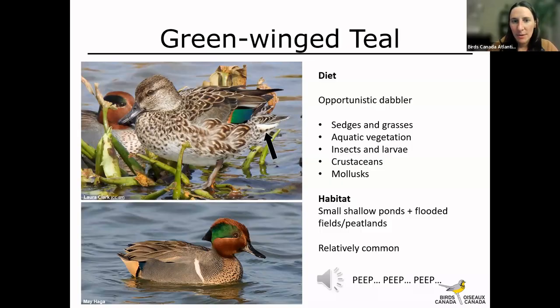Green-winged teals can be found in small shallow ponds or flooded fields and peatlands, and they're often occupying smaller pieces of water from what I've seen. I've seen them in things like a small pond that's grown in from a little quarry area or the little wet areas in fens, like the video that I showed last week.